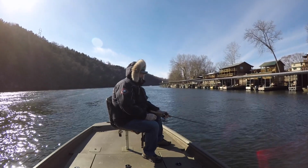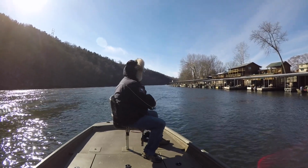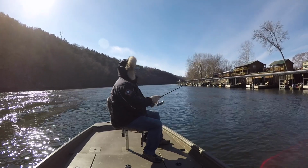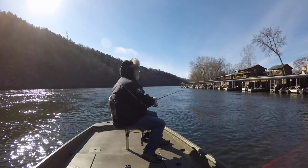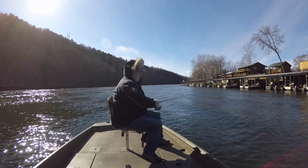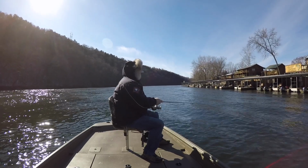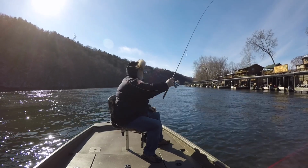And we have officially made it to the end of the dock, and I am hung up again. Something you guys can do whenever you get hung up like this is you can easily turn on the big motor and just slowly drive past the hang up. Hold your line straight back as you're driving past. A lot of the time these will come right unhooked. You don't have to lose the jerkbait.